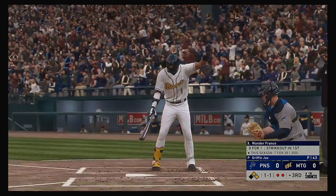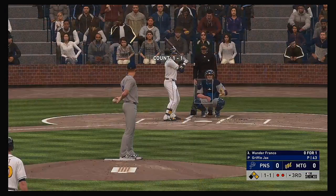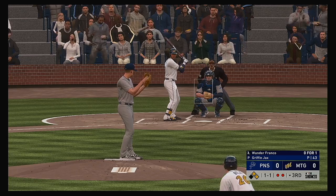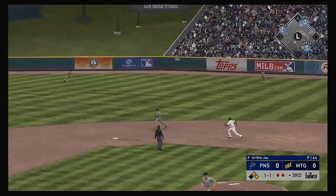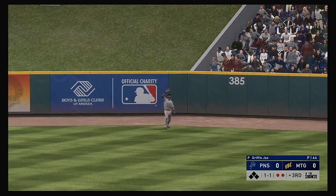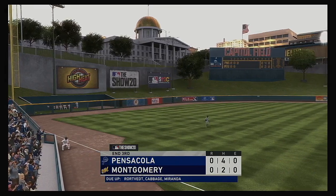And this pitch misses for ball four. So that's going to move a runner into scoring position now with two away. Now to the plate, Wander Franco. 0-for-1 here in the early going. The 1-1. Pulled toward right center field. Center fielder on the run. He's there to make the play, and that'll retire the side.